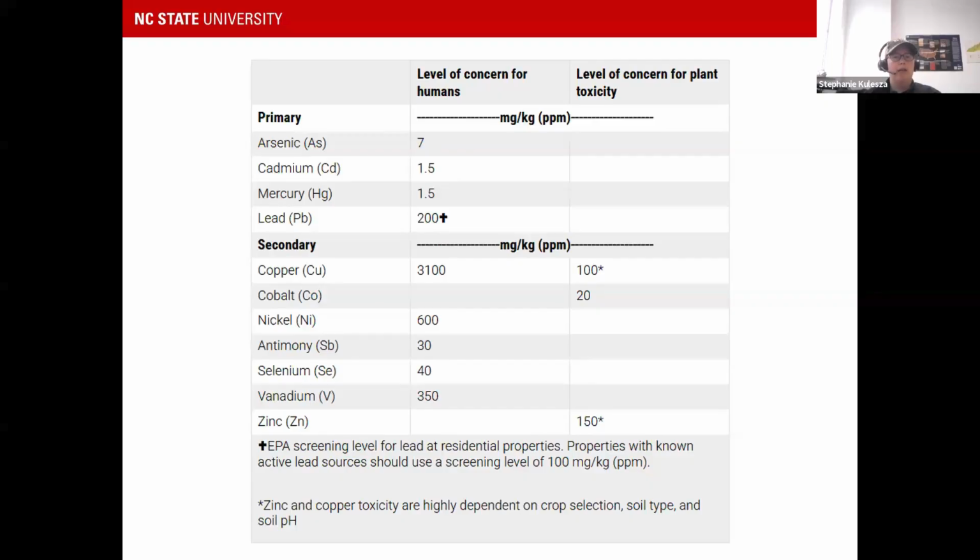Primarily, the four big ones that we identified were arsenic, cadmium, mercury, and lead. We also have a list of secondary heavy metals that include copper, cobalt, nickel, antimony, selenium, vanadium, and zinc. A couple of these are more of a plant health concern.